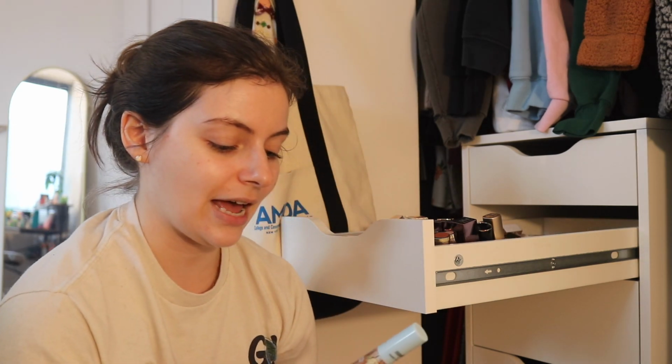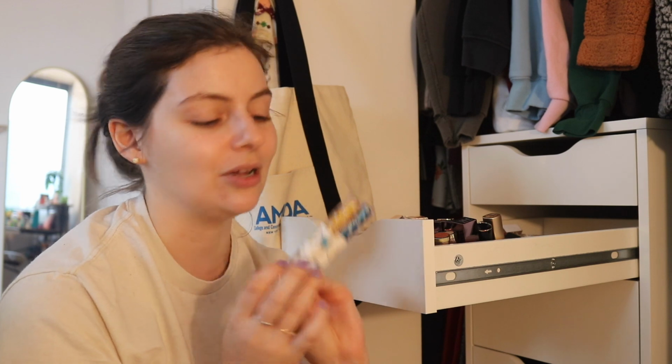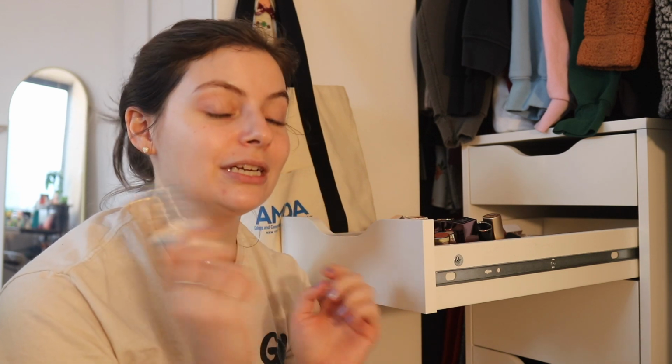Okay, from this little one, I have a lip oil from the Wet n Wild Peanuts collab. I don't use this, even though I liked it. I just forgot about it. I'm gonna keep these because they have sentimental value. This is from Hip Dot. This is the Hip Dot Rugrats collab, and they're like little lip glosses. They have blue and gold, which is a really interesting concept.